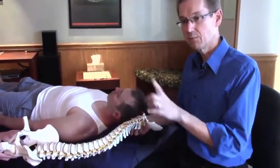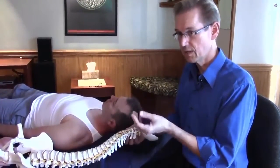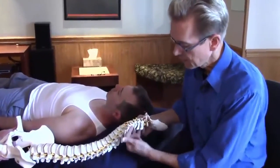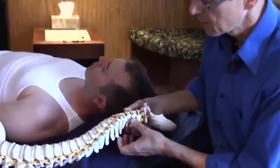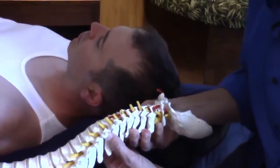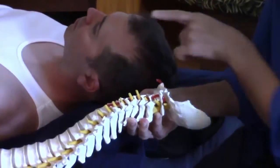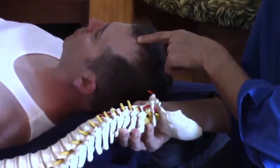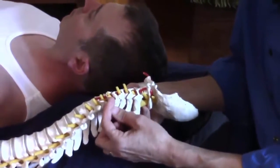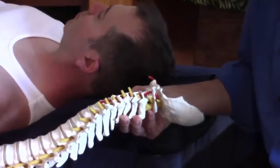So to actually translate what we saw with Eric in terms of rotation and a possible facet irritation, I just want to show in the spine again, here are the facets angled this way. So what we want to do is use lateral flexion and also rotation to the opposite side of the problem. So we're going to be rotating Eric's head to the right and also laterally flex him to the right. Both of those things will open up the facets on the left side, which is what he needs.